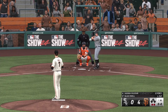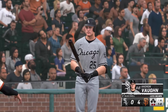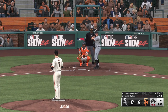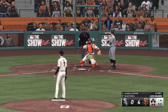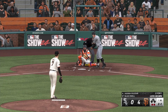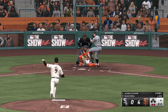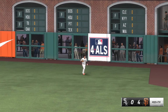Two outs, bases empty. Andrew Vaughn now. Just missed on that fastball. One ball, one strike. Next offering is downstairs. The wind of the pitch. In the air, right field. Brings it in for the third out.